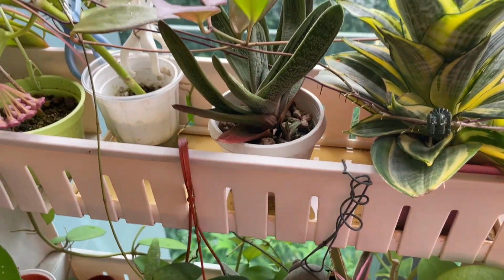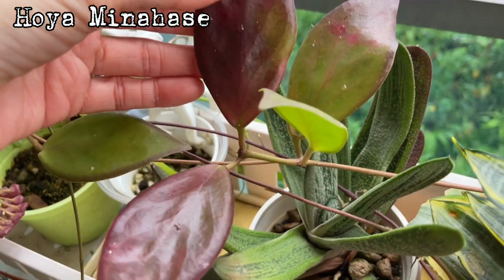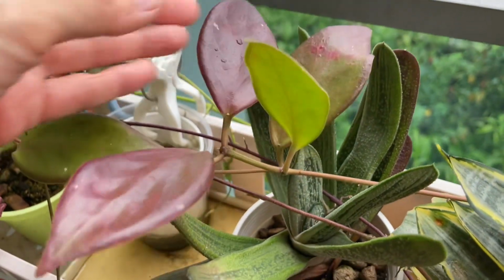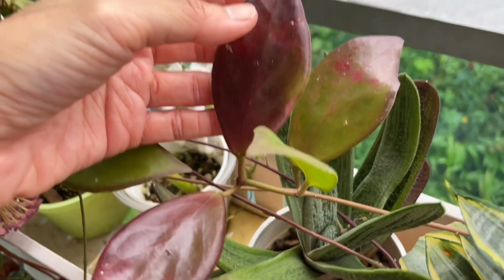We have this one from my Minahasae. I really enjoy its beautiful sun-stressed leaf, guys. Just look at that. It's very beautiful. It has not flowered for me yet, but I really enjoy these beautiful leaves.